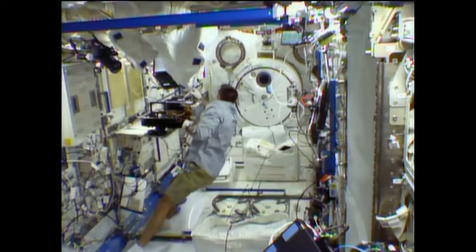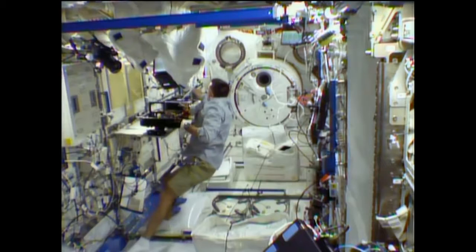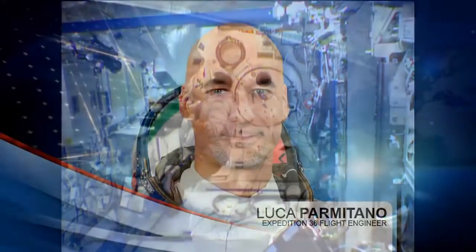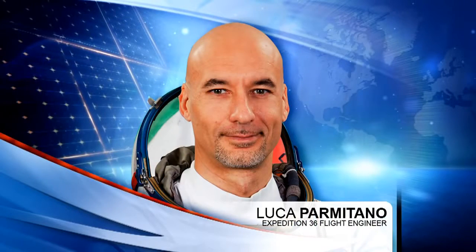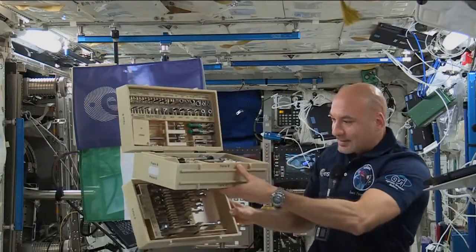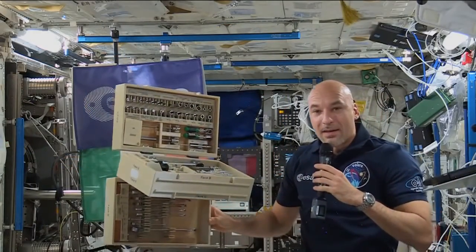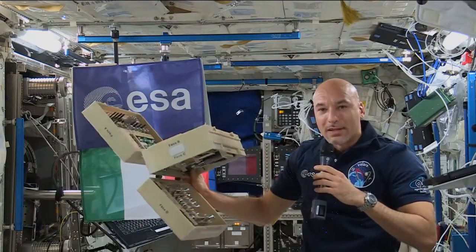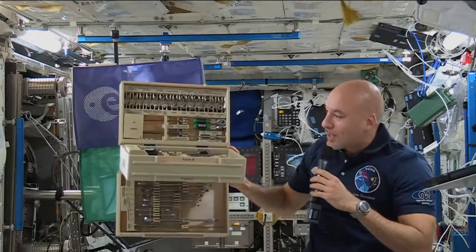Cassidy focused his maintenance attentions Tuesday on the science hardware, working on the Marangoni apparatus in the Kibo laboratory. That's an experiment into Marangoni convection that's designed to learn about heat transfer in microgravity. Parmitano took care of station maintenance that day, too, including a routine inspection of the portable fire extinguishers and breathing apparatuses. He did that in the morning. He also took time to speak with officials of the European space industries. They were all gathered at the Altec Center in Italy to talk with him about the progress of his flight.